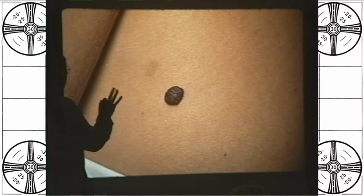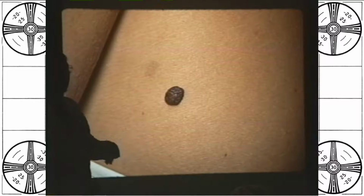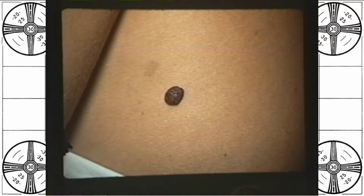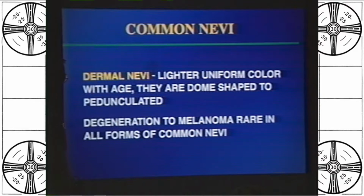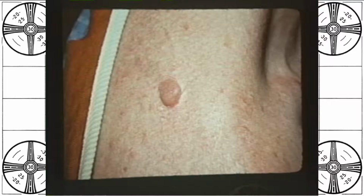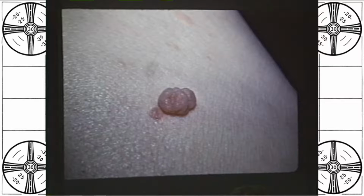Notice the nice uniform pigmentation. It doesn't have to be this dark. It could be much lighter than this: a light shade of brown, medium shade of brown, dark brown. But it's very uniform in its pigmentation and appearance. And in the older age group, the pigment tends to be lost. They become softer. Some typical examples, as seen here, this is a more sessile lesion. And here you have a more pedunculated, soft lesion. These are perfectly benign moles, what we call dermal nevi. And that's the progression pattern.